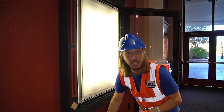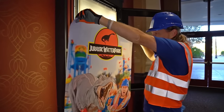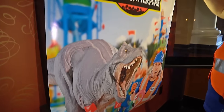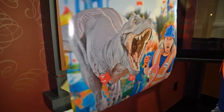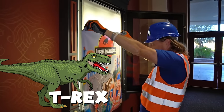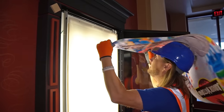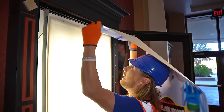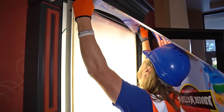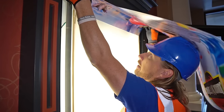Oh, let's see this movie poster. Oh, wow. Jurassic Water Park. And look, it's got a dinosaur on it. It's a T-Rex. That's great. All right, let's get this poster in here. Over my head. All right, and slide it right behind that plastic film there. Hey, easy does it. Easy does it. Oh, yes.